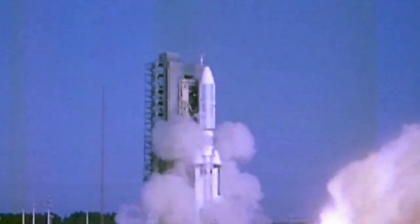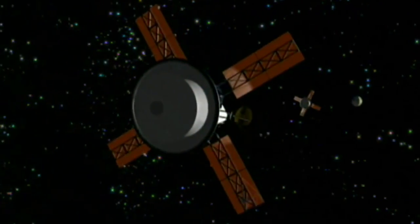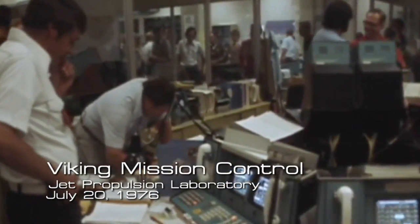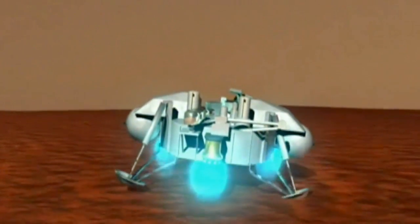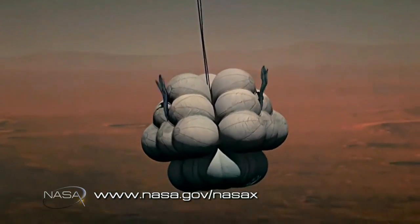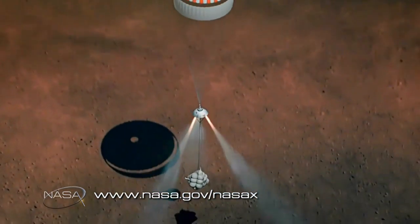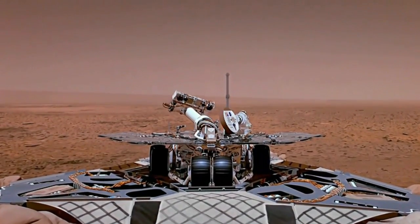One of the most successful early NASA programs was the Mars Viking missions in 1976. That mission landed 2 stationary landers on the surface of Mars, and although they were only scheduled to last for 90 days, the landers transmitted data for several years, prompting one NASA observer to say, "We found intelligent life on Mars, and it was us." Other missions followed, some successful, some not, but with each mission, our knowledge and experience delivering vehicles to Mars increased significantly.